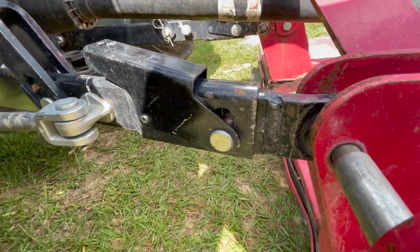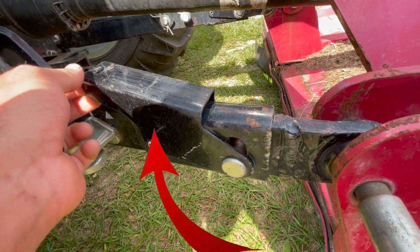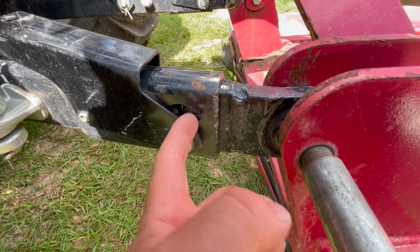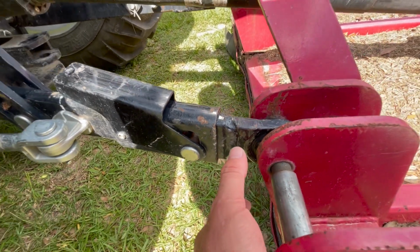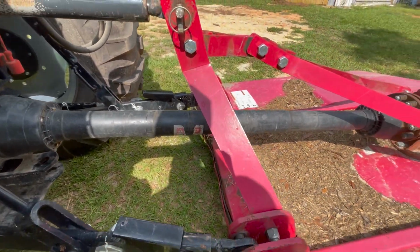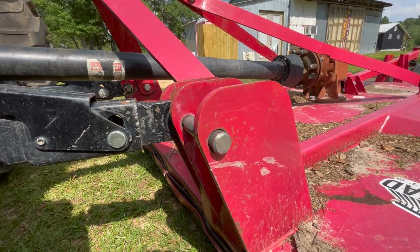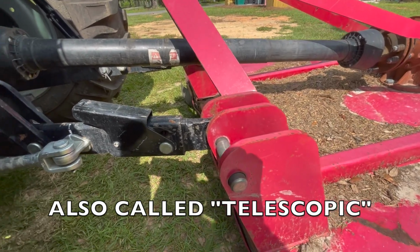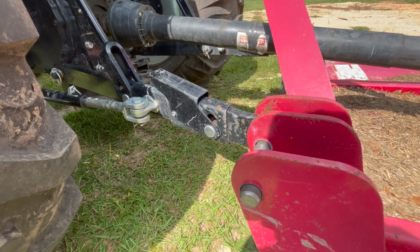These are adjustable 3-point linkage arms. So this right here goes up and down when there's not weight on it, and this pin travels in this groove, and this extends and kind of wiggles a little bit so that there's some play in it. And I'm telling you, it makes your life super easy when you're putting 3-point implements on. So make sure that you get extendable 3-point linkage arms. Super important, and they're nice to have.